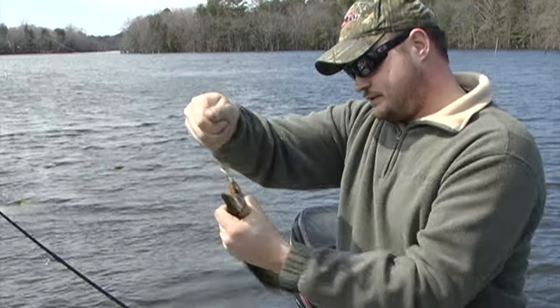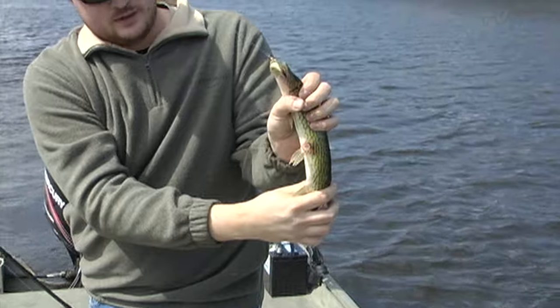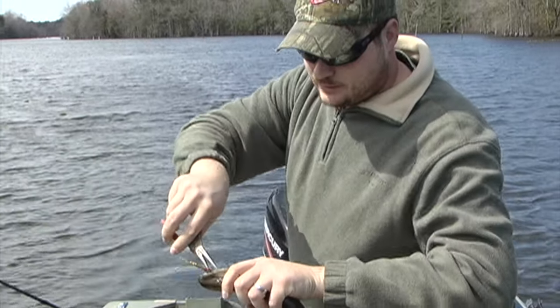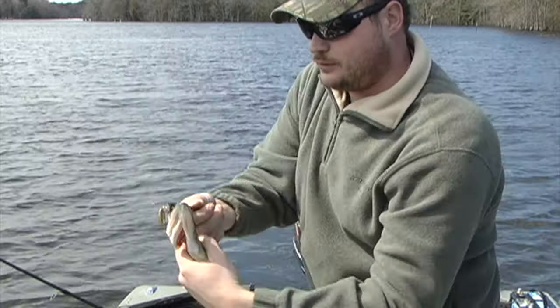And this one looks a little funny. It's either got something in his stomach or something tried to grab him. See here, I don't know if it was a turtle or bigger pickerel, something tried to grab that fish. Pretty recently too. So we're going to be careful to avoid his teeth as well, because even the little ones hurt.